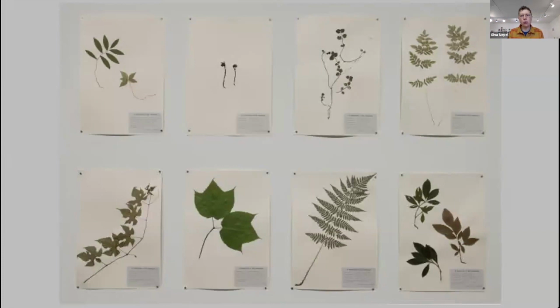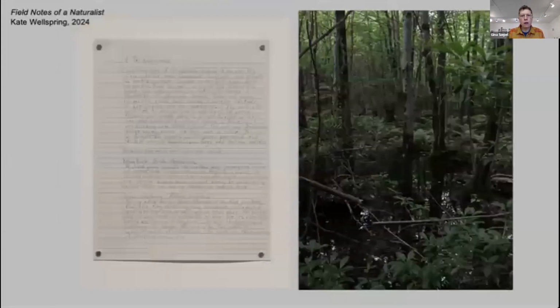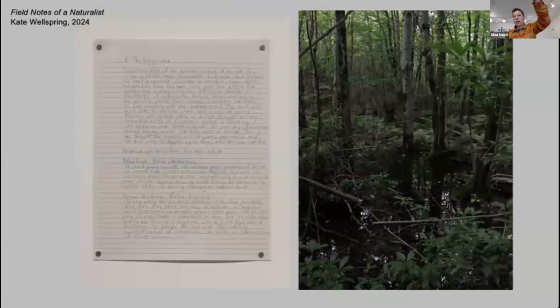And Kate's notes show you a little bit, like if you go to the exhibit and read Kate's notes, her notes will walk you through the specimens and how they relate to each other in this ecosystemic community. On the left in this slide, you see her notes from the boggy area, and then I put in an image on the right of what the boggy area actually looks like in the summer when there's been a lot of rain.